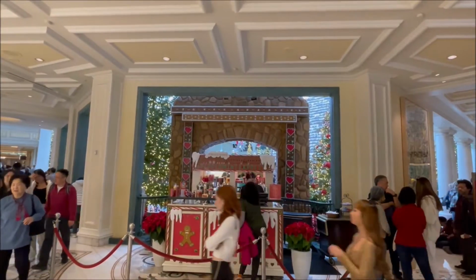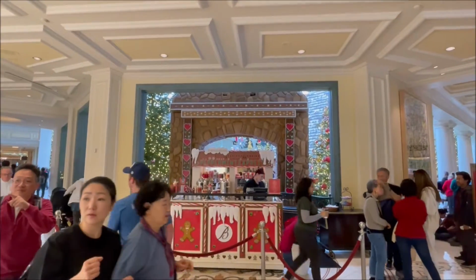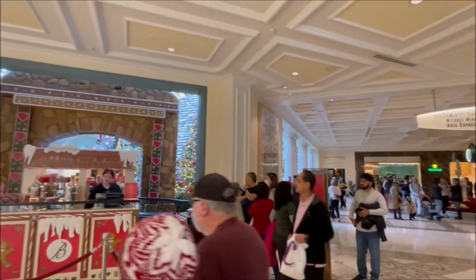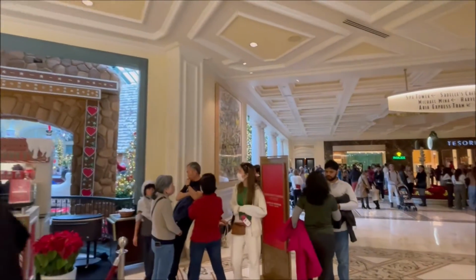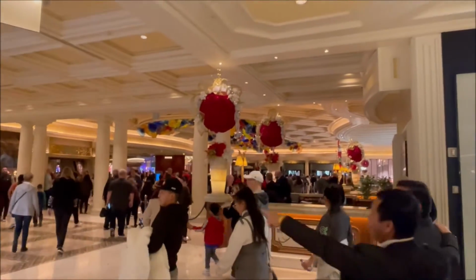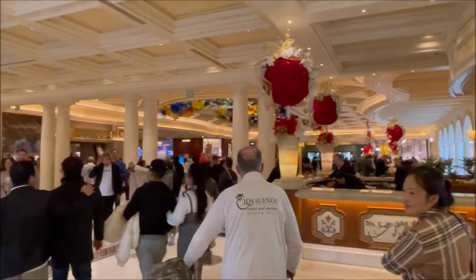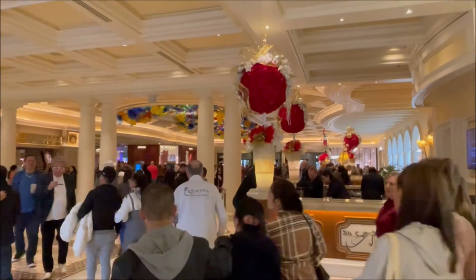We are in Bellagio Winter Garden. Here's the Peppermint Express. And let's go see the garden itself. The beautiful registration. We're in a time after Christmas, but it's an unbelievable amount of people here. Actually, wait a minute.